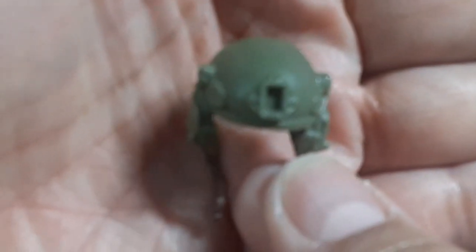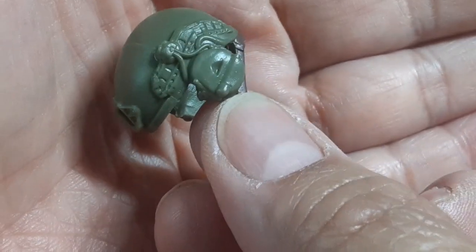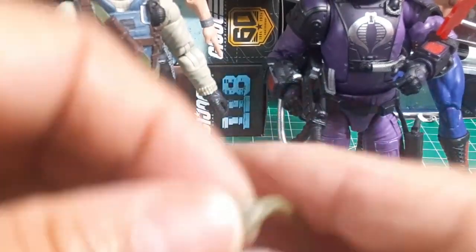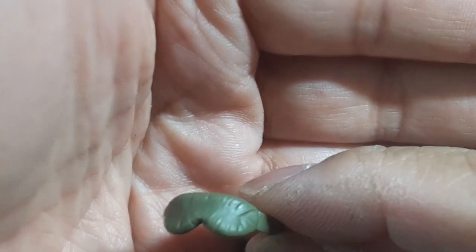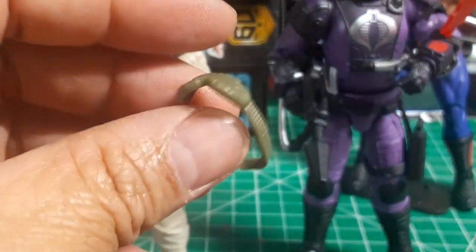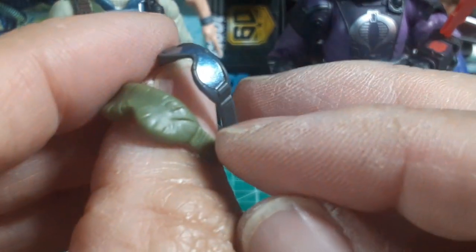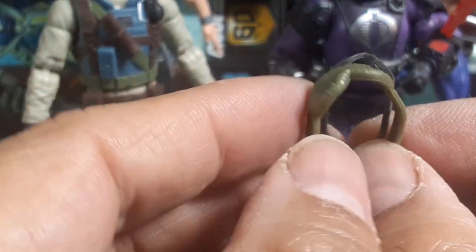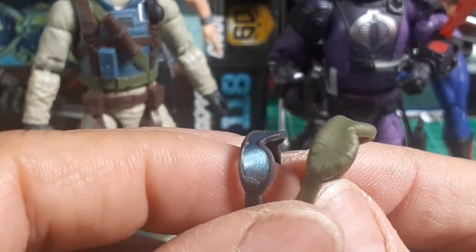Airborne comes with a helmet. Comes with a pair of goggles. No, what is this for? Some sort of helmet? Because these are his goggles. Pretty sure this goes over the helmet. Somebody in the military who flies would probably know more about this than I do.